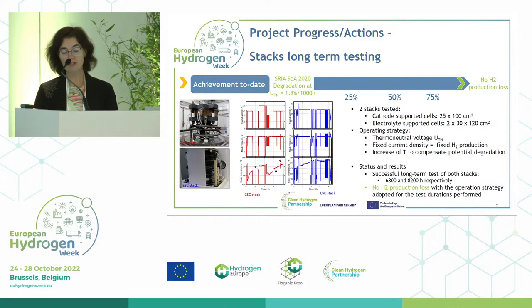We fixed the current density, which means that we fixed the hydrogen production. And in case we face a degradation, we increase the temperature to compensate for the potential degradation. So you see on the left-hand side the results on the two stacks. We successfully tested both of them, respectively 6,800 hours and 8,200 hours. And we succeeded with this operation strategy to keep the current for this long duration, that means without any hydrogen production loss, which completely fulfilled the target we set, below 1.2.